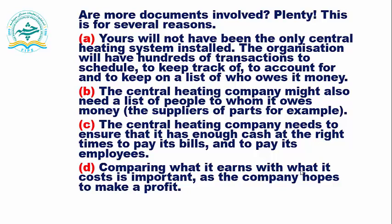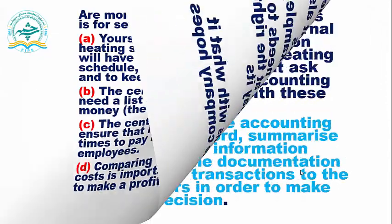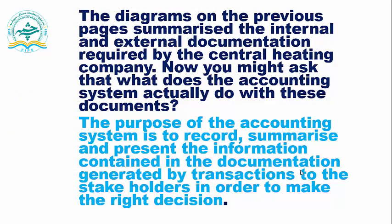The central heating company might also need a list of people to whom it owes money. For example, the suppliers. The central heating company needs to ensure that it has enough cash at the right time to pay its invoices, or pay expenses or payroll to its employees. Comparing what it earns with what it costs is important, as the company hopes to make a profit. The diagram on the previous pages summarized the internal documentation and external documentation required by the central heating company.